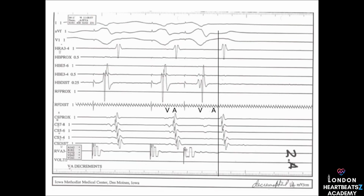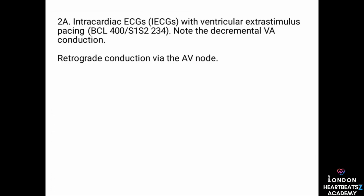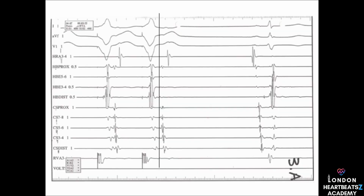Okay, so now we're poking the ventricles. Exactly. And what we see here is decremental VA conduction. That means the conduction from the ventricles back to the atria is slowing down with each extra stimulus. Suggests retrograde conduction through the AV node, the usual way back to the atria. Decremental conduction, so the signal's getting weaker as it goes back.